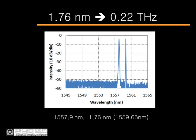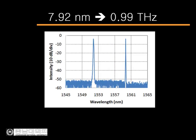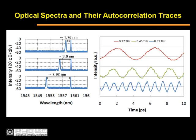And also, if we change the applied voltage, then we can change the wavelength spacing. In this case, it's 3.6 nanometer, which corresponds to 0.45 terahertz. And also, we obtain 1 terahertz. In order to measure the autocorrelation, in the case corresponding to 0.22 terahertz, we obtain the autocorrelation trace. This is the 0.22 terahertz beating signal. And also 3.6 nanometer corresponds to 0.45 terahertz. And 7.92 nanometer corresponds to 0.99 terahertz.